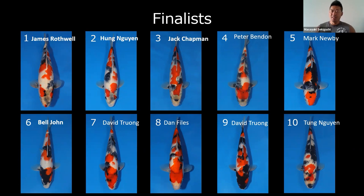Actually, their siblings, 10 of them, have won best in size awards and other top awards at the All Japan Koi Show this year. Starting from last December, at the All Japan Koi Show, and then at the Junior Koi Show, the Young Koi Show, in spring, he won 10 top awards with the siblings of these koi.